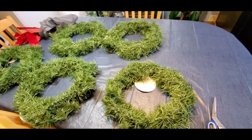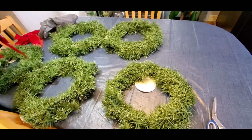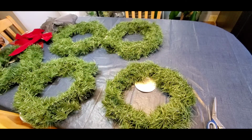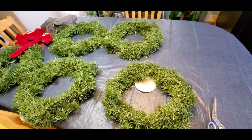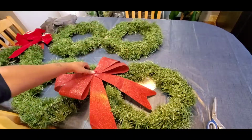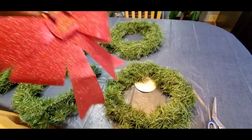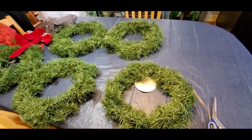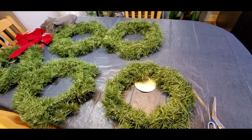The only thing we're going to be using is these, and we do have some bows, but although we have those bows, I've fallen in love with the bigger bows. So I think we're going to go with the bigger bows or the smaller bows. It depends. But I have both. So stand by while we fluff and get these together.